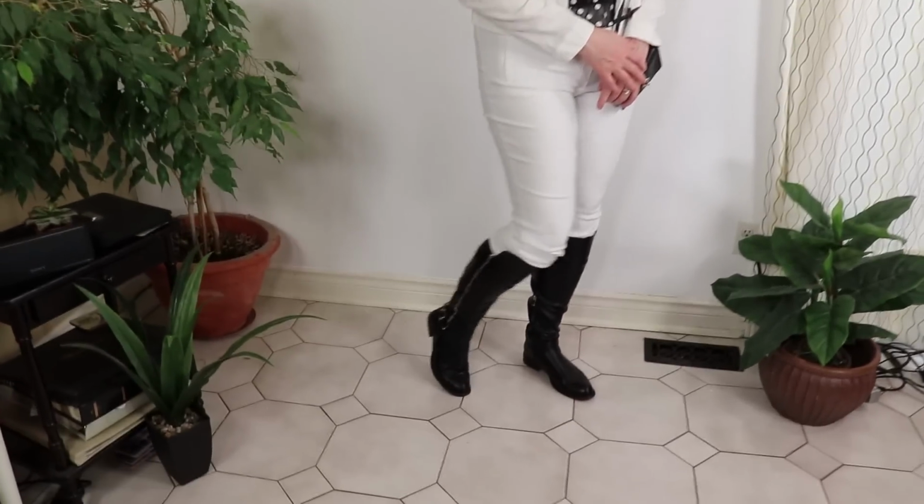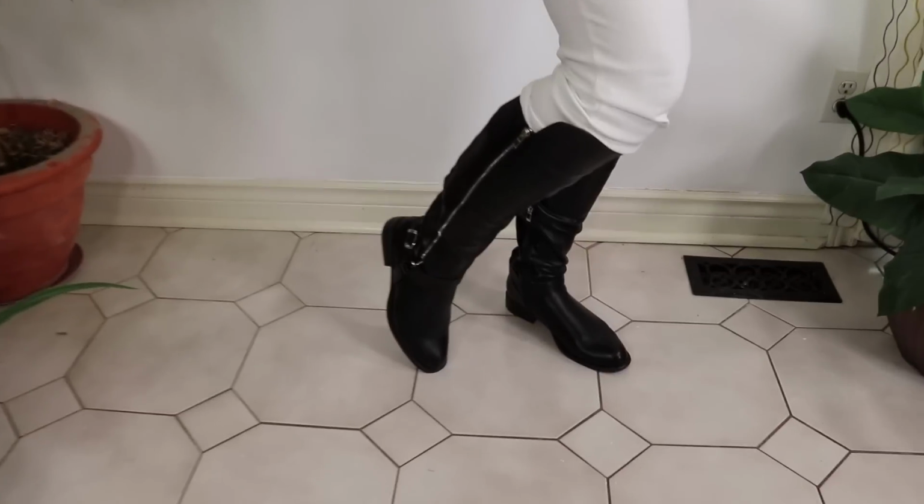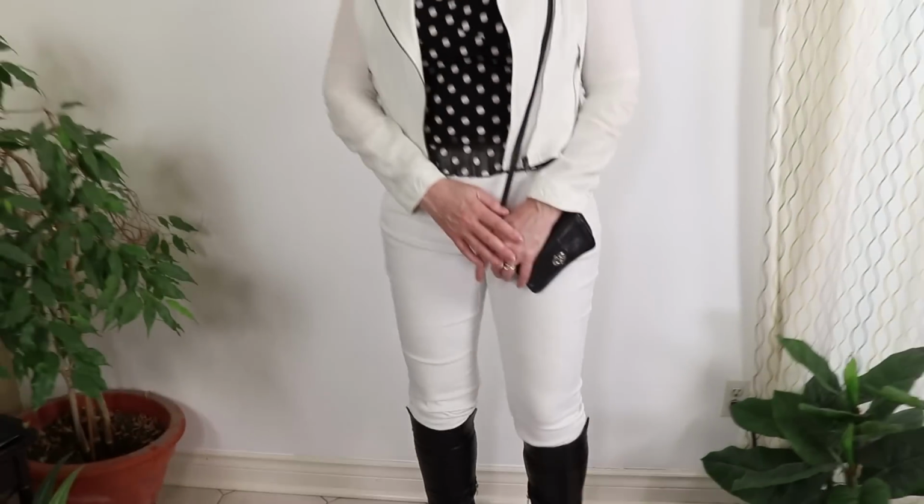And these are actually capris that I have put into these boots, but this style of boot is very popular right now, and really, really comfortable as well. So I think it makes for quite a nice polka dotted look.